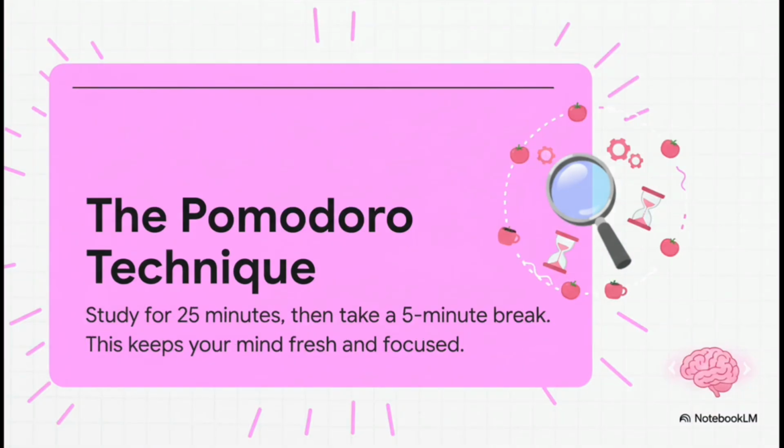Okay, so how do you actually manage your focus during those sessions? Well, meet the Pomodoro technique. This isn't about studying for 5 hours straight until your eyes glaze over. No way. It's about working in these short, intense bursts that keep your mind fresh and prevent that burnout feeling where you're just staring at the page.